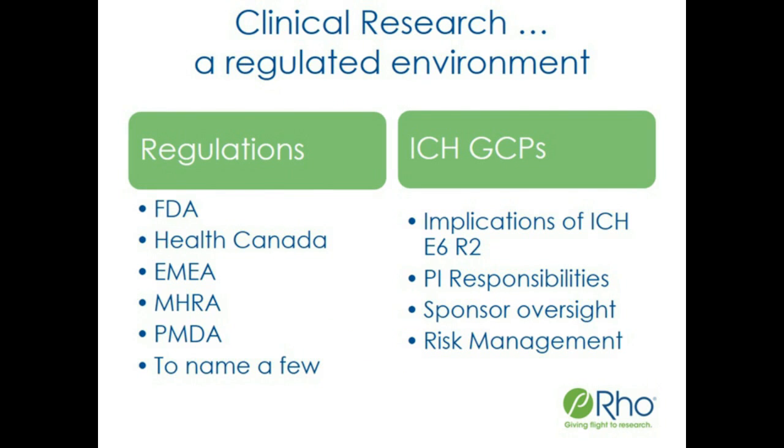So we all work in a regulated environment when doing clinical trial work. On the diagram, you'll see a list of country regulations that we all have to follow if the clinical trial is being conducted in those countries. There are many, and they have overlapping focuses of subject safety, data integrity, and well-controlled clinical trials, but the details can be different or additional depending on which regulations you're looking at. This discussion is primarily going to discuss situations under the FDA regulations.